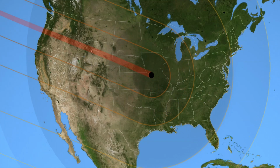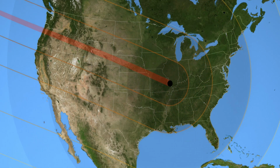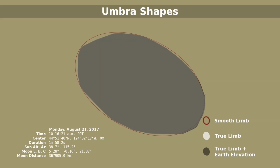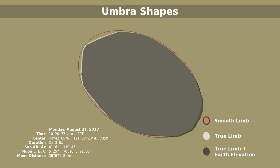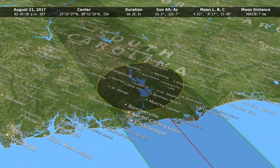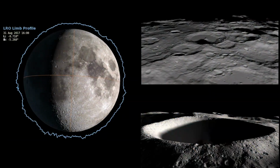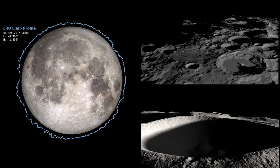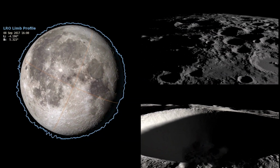Most eclipse maps depicting the path will show you a circle representing the shadow of the moon. In actuality, the true shape of the umbra is more like an irregular polygon with slightly curved edges. This is because the moon isn't a perfect circle. It has mountains and valleys on its surface, which all affect the passing sunlight and subsequent shape of its shadow.